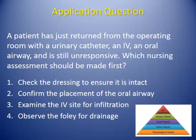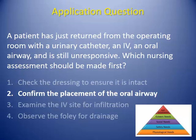We need to decide what is the first thing she should check. Using Maslow's hierarchy of needs, we know that physiological needs are the most important needs, and of those needs, the ABCs, or airway, breathing, circulation, take precedence over anything else. Using this process helps us know that answer choice 2, confirm the placement of the oral airway, is the first assessment that should be made, and the correct answer.